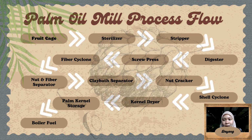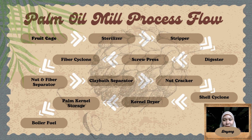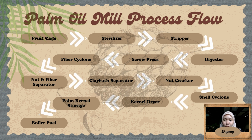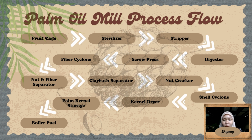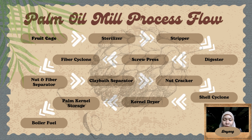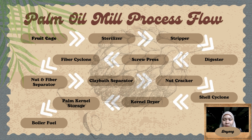The stripped fruitlets are then mashed in the digester. This mechanical action breaks down the fruitlets, preparing them for oil extraction. The mashed fruitlets are fed into the screw press, where crude palm oil (CPO) is extracted from the fruit mash. The press separates the oil from the solid components. The mixture from the screw press passes through the fiber cyclone, which separates the fiber from the oil and nuts mixture. The fiber is typically used as fuel in the boiler.